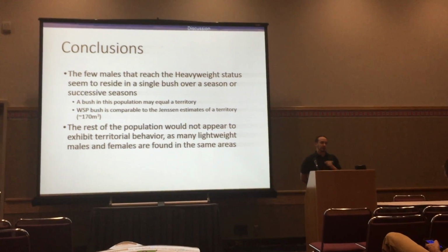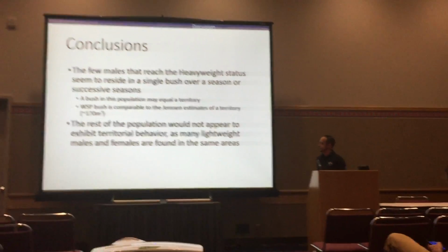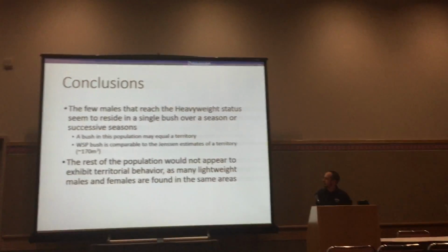We only caught one male in the same bush for more than one sampling season. One heavyweight male in the same bush for one sampling season. And we actually caught him for a year and a half. He seemed to have stayed in that same bush. But it seems like once they actually become big, they do display a little bit of territorial behavior.